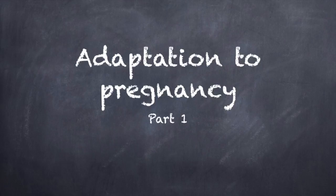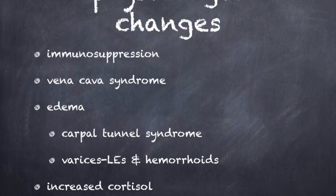physical changes in pregnancy. In addition to the information in that lecture video and in your textbook, there are a few other changes you should be familiar with, including immunosuppression, hemodilution that results in edema, vena cava syndrome, and an increase in cortisol production during the later trimesters. We will start with immunosuppression.